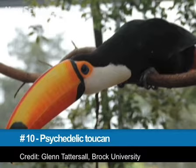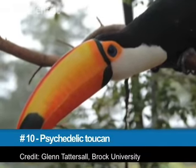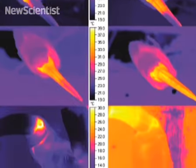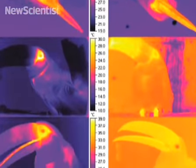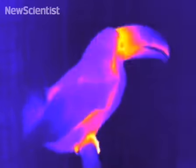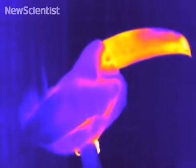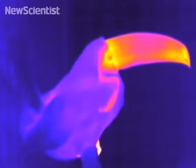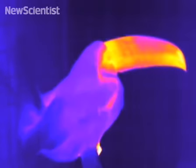First up, number 10. As far as birds go, toucans are pretty cool, but how they stay that way has been a mystery. Last year, scientists found that colorful bill does more than just snag fruit. The bright areas in this thermal video show heat escaping from the bird's beak. By bringing warm blood near the surface, it acts as a natural radiator, keeping the bird cool.